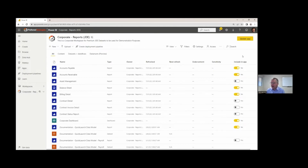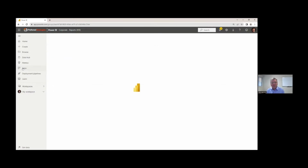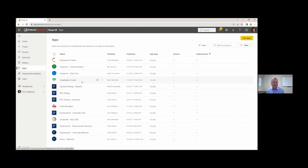And so what that means is I'm going to create an app. Built into the Power BI service is this idea of apps. And so I would go and say, update the app. I won't do that right now, but I'm identifying which reports go into the app. And if I go to the app for that workspace, I can come up here and say, well, here's that corporate JDE app.